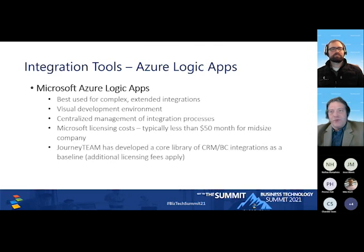And Logic Apps gives you a step-based visual environment to develop different processes in, so you can develop integrations inside Azure Logic Apps, and it is tier-based. The costs are generally fairly minimal, as we've seen for integrations that we've developed here. This is the technology that JourneyTEAM has chosen to build our core CRM to BC to CRM integrations in, and we find it's a good multi-purpose tool. It keeps us inside the Microsoft stack, and the cost is quite low for the end user.